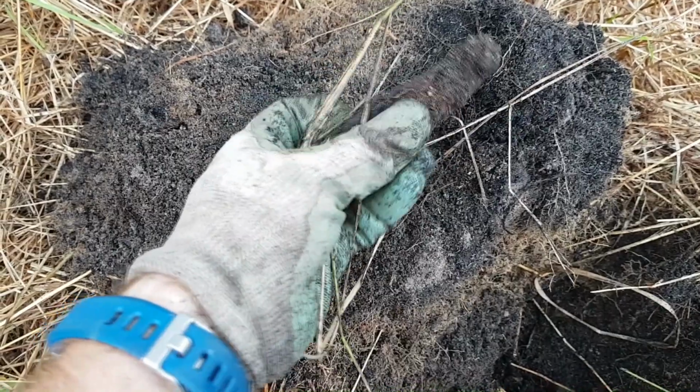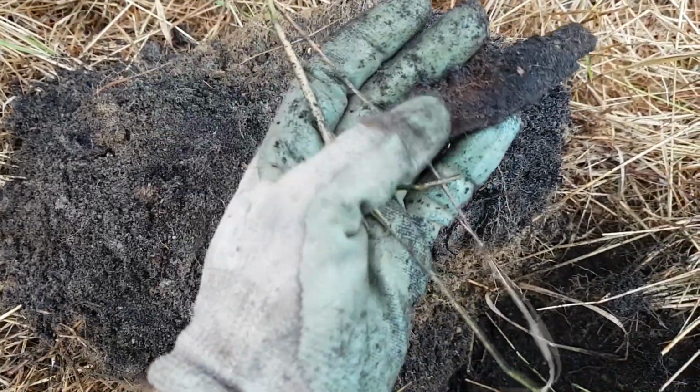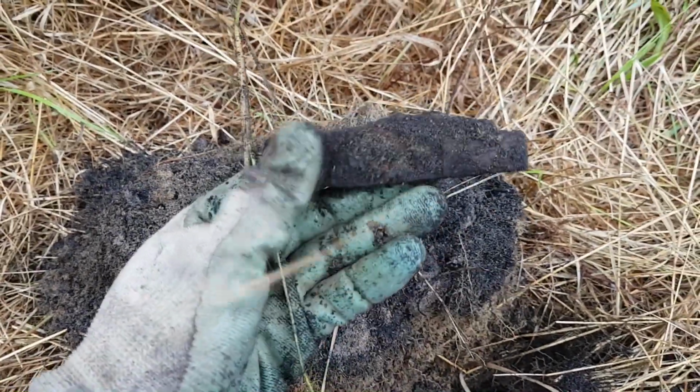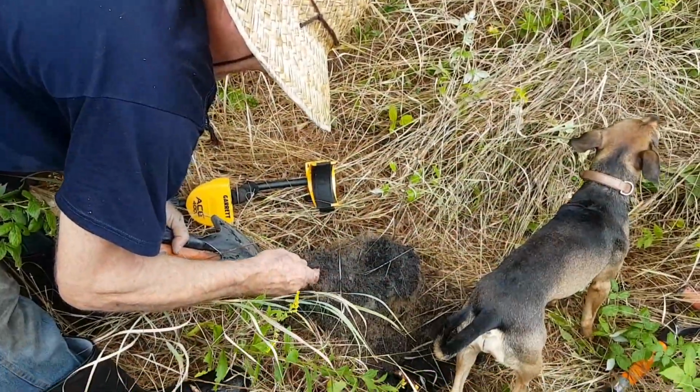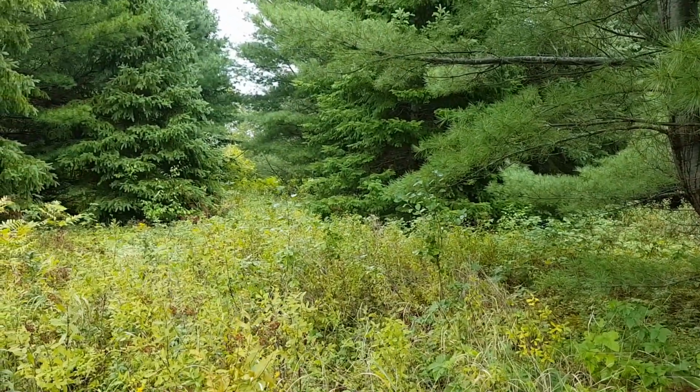1700s British colonial knife. I dug one of these the other day in the last video. I've got to go get Stan and show him this. I found it. That's exactly like we found at the other site. And then, like I say, when you look behind me, it's clear as day, the trail there.